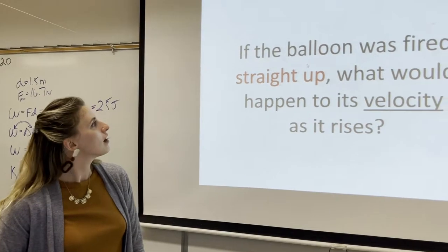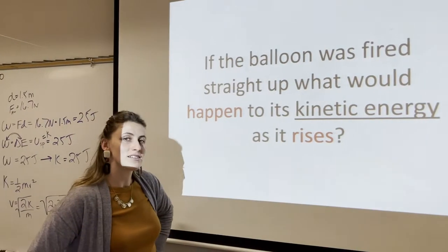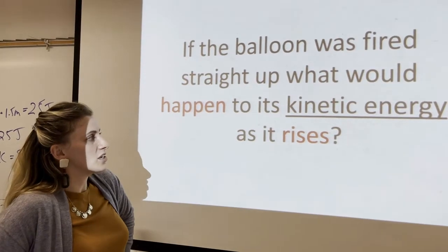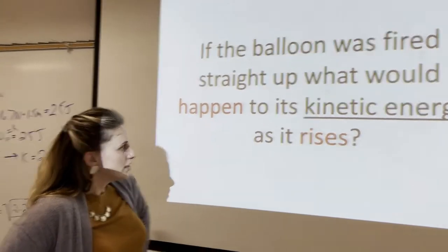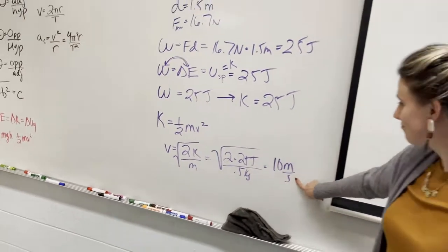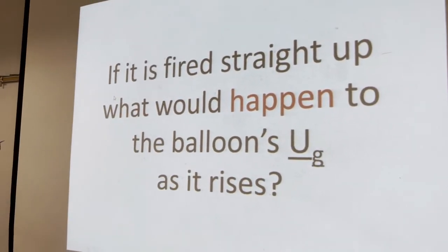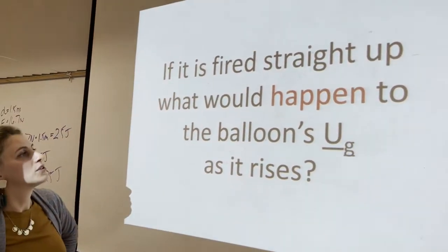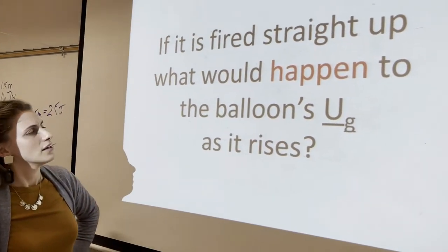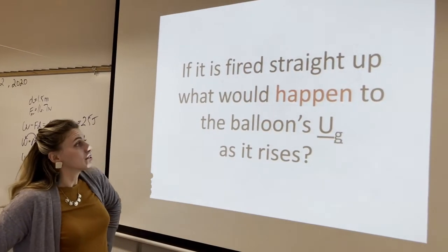If the balloon was fired straight up, what would happen to its kinetic energy as it rises? If it's slowing down, the kinetic energy is also decreasing, because the kinetic energy depends on the velocity, and as that velocity decreases, so does the kinetic energy. If it is fired straight up, what would happen to the balloon's UG as it rises? It increases, it goes up.